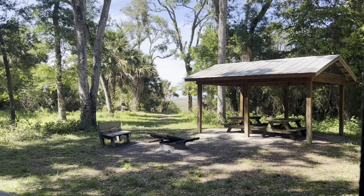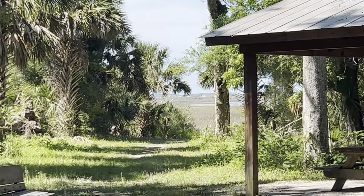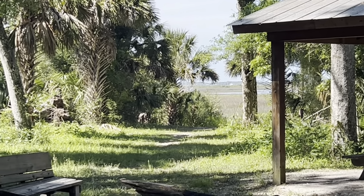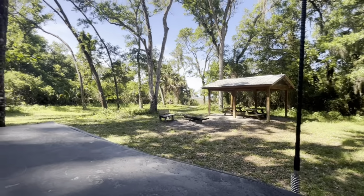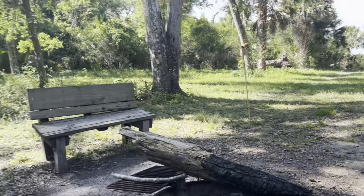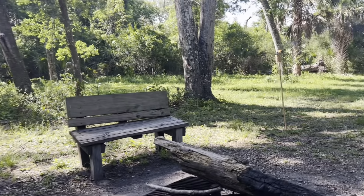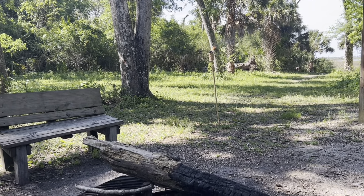I don't know if you can see, there's some kind of boat out there. I can't figure out what it is. I don't know if you can see it on here or not. Anyway, all right, gonna get started. Well, we got the tiki torches going. Seems to be running all the bugs off, which is just fine.